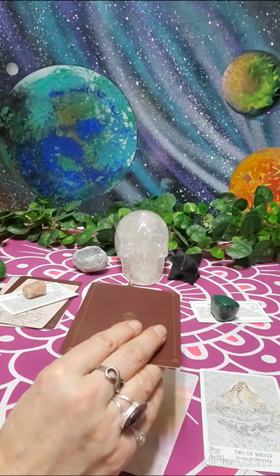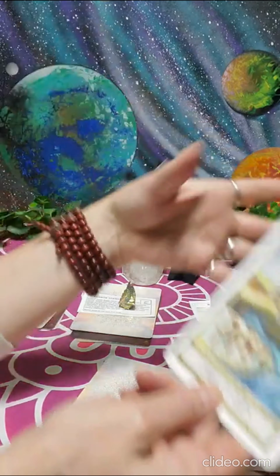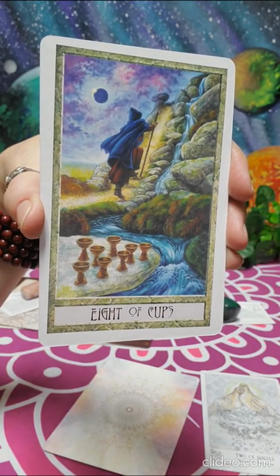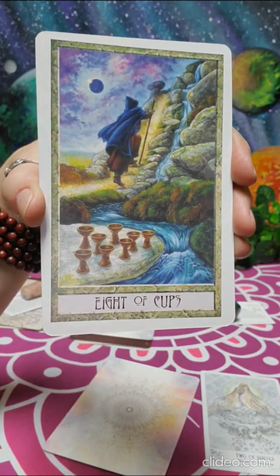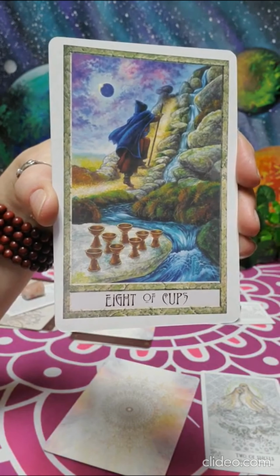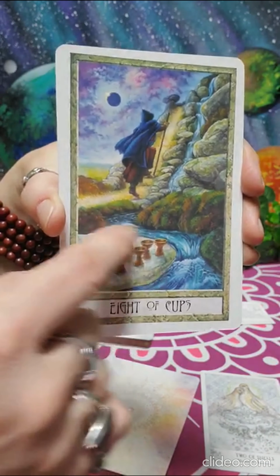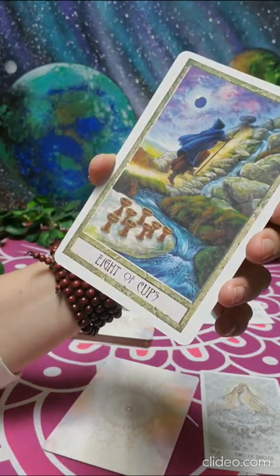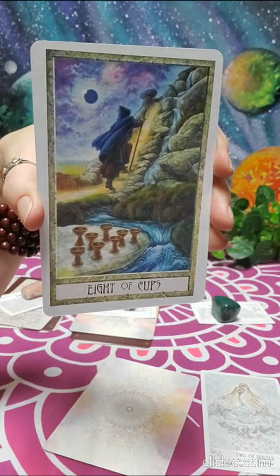So your second card is from the Druid Craft Tarot. And it is the 8 of Cups. Now, I want you to look at this picture because I always tell people to go off your feelings when you look at the picture. So, if 8 is the number of abundance and prosperity, and here's my 8 cups, what am I doing way over there, ignoring my cups, walking away from my cups?